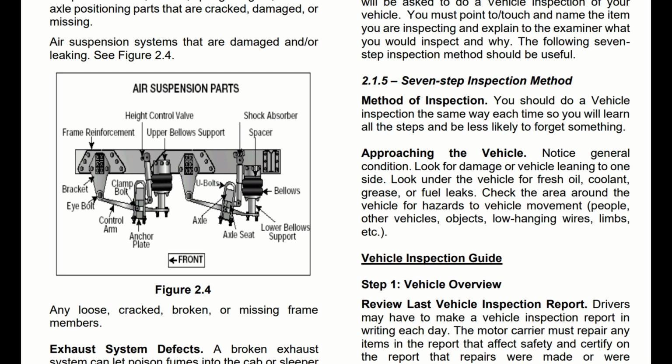So in figure 2.4, air suspension parts, you've got your frame reinforcement pointed out, your height control valve indicated. Upper bellows support indicated. Your shock absorber and your spacer. U-bolts, your bellows, lower bellows support. Axle seat, your axle. Your anchor plate, clamp bolt, control arm, your eye bolt, your bracket. These are all things to look for and check.